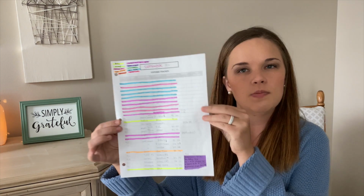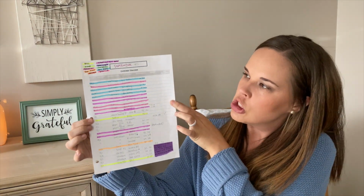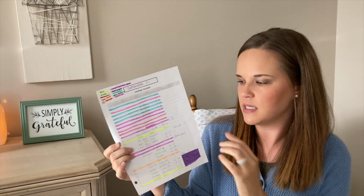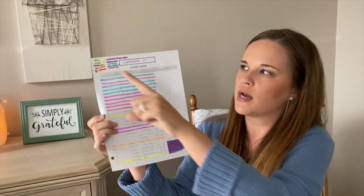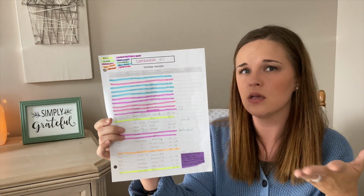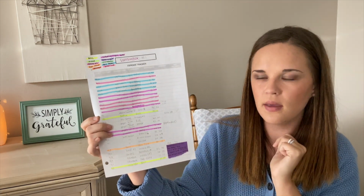All right, guys, the next sheet that I'm going to talk about is the expense tracker that I said I have created. I'll go ahead and show you. I'm showing you September's because it's been filled out, and you can see up top I have different colored categories for what I highlight, and I wanted you to see what that's going to look like.